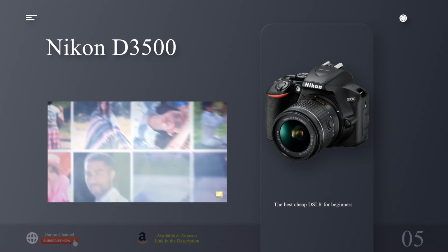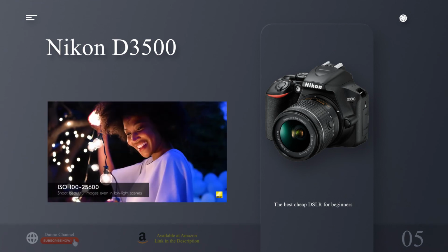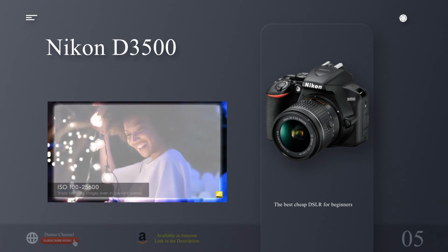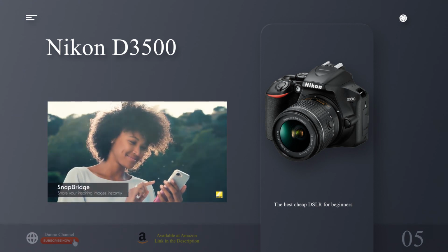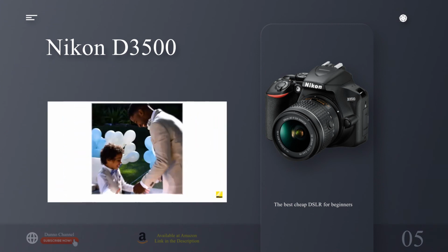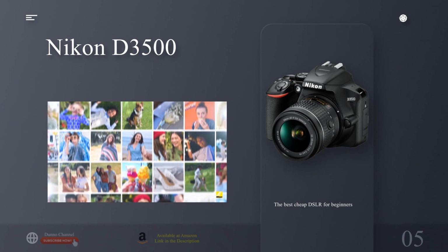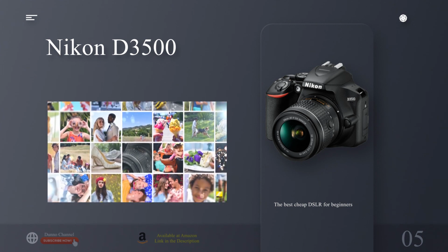With a 24-megapixel APS-C sensor, the D3500 can capture images that are much better than smartphones that cost twice as much. While the 5 fps burst speed isn't anything to brag about, it is faster than the competing Canon Rebel T7i's 3 fps. The autofocus system, likewise, has more points than competitors at the same price point.